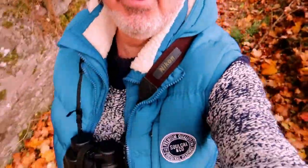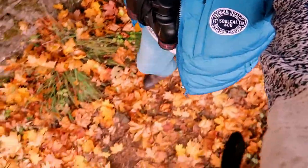Hey guys, coming up to one of my favourite areas, or favourite walks. You may recognise it. All the leaves are on the ground. All the autumn colours are coming in. And you know this is my favourite old tree, which I'm going to give you another glimpse of.